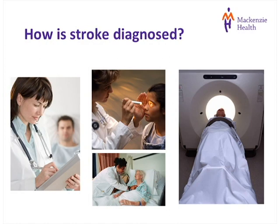So how do they diagnose stroke? Well, once you get to the hospital, one of the first things they're going to want to know is what happened. The history of the event is really key. Was it a sudden onset of weakness? Was it a sudden onset of speech problems? What exactly happened? The other thing is the physician will do, and nursing will do, a physical exam. So they're going to be testing your arms, looking at your eyes, asking you a lot of questions, and these are all just to determine possibly where the stroke may be located.